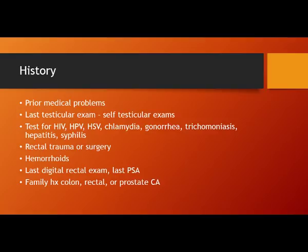When did you have your last PSA? PSA, routine prostate specific antigen. It's a blood test for prostate cancer. It's no longer recommended in routine screening, but if the physician used their judgment, they may well test it. Family history of either colon, rectal, or prostate cancer.